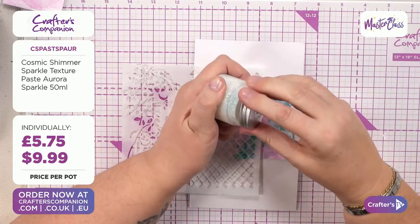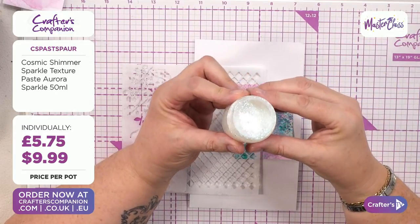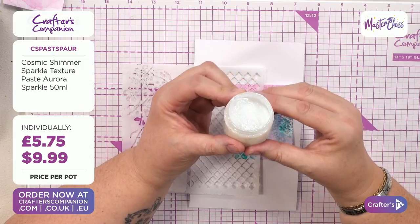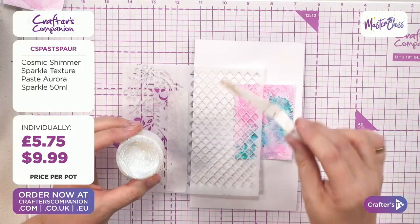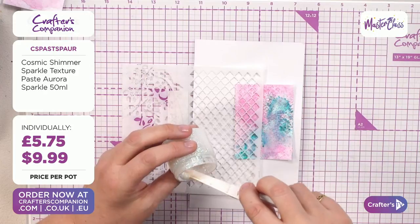So again, let's have a look inside there. This was the first one to sell out last time, Becky, and I can see why. It is so useful because it's sort of translucent when it's finished. You're still going to see some of the image work underneath. I'm just using a flat plastic spatula, or you can use a metal one if you've got one.